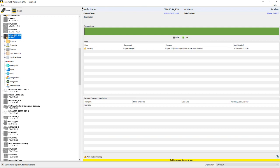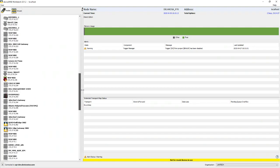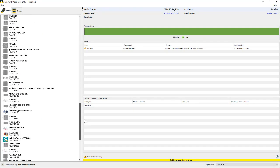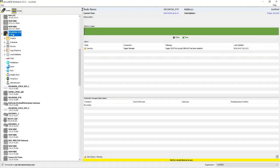This icon here represents my laptop that I'm presenting from, but as you can see here, there are a few other ones that I can reach, Raspberry Pi, and a handful of other ones. But we're going to stay right here on my laptop.